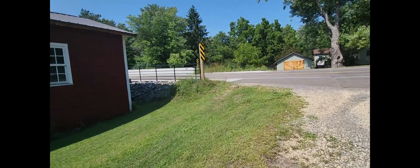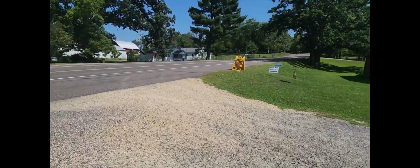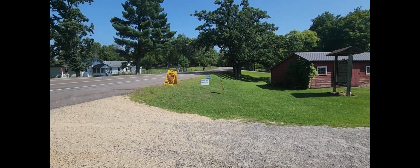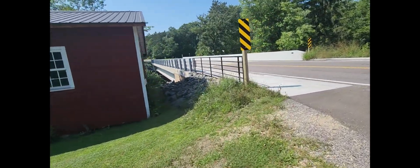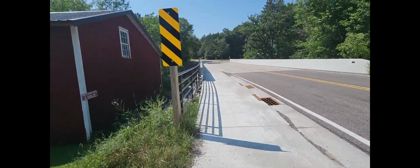Bit of traffic here. Dell's Mill Country Store. And I like the way country's spelled there. K-U-N-T-R-Y. Well, we're here on the wrong day. So let's just go around the corner and see if I can actually see the mill. Looks like there's been a sidewalk built here.